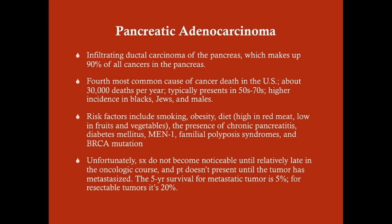And pancreatic adenocarcinoma makes up about 90% of all cancers of the pancreas, 80 to 90%. The rest are either benign tumors or cystadenocarcinomas, or they are lymphomas. But the vast majority, especially in this country, are adenocarcinomas. Whenever you hear pancreatic cancer referred to, you should assume that they're referring to pancreatic adenocarcinoma.